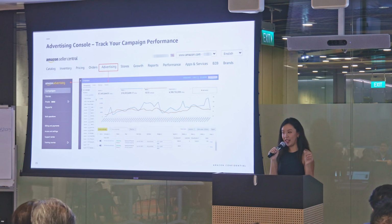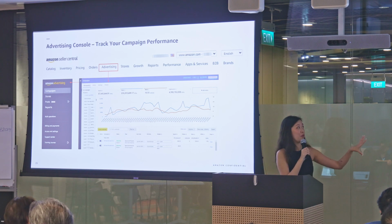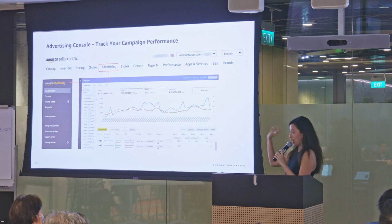And I think the next important thing is to know the advertising console. If you join our future webinars, we'll definitely take you through a deeper dive of what the advertising console is. This is where you'll track your campaign performance. I'll also show you a demo account of the advertising console later. Essentially, it will be on Seller Central, under advertising, and under campaigns, where you can see your spend and your number of clicks. There are lots of data that you can self-service and learn from. So we really want people to be familiar with the advertising console. Reminder, you can find it on Seller Central, advertising, and under campaigns.